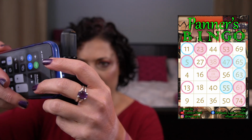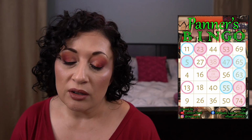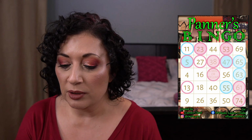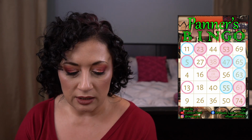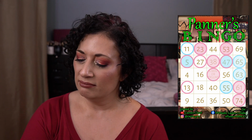Such a pretty color. So that is where I am. I have not really used this at all. This is a beautiful perfume and it's expensive. I need to use it. Oh, it's so sexy. Oh, gosh. I'll just get some uses on it. I want to use half of this.